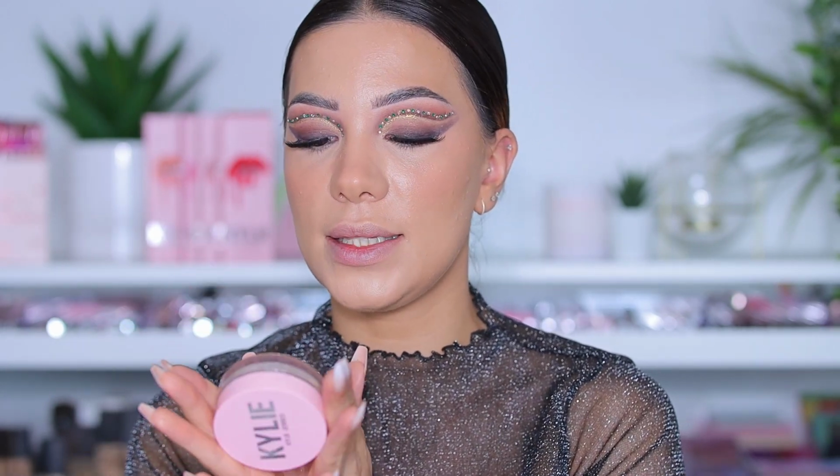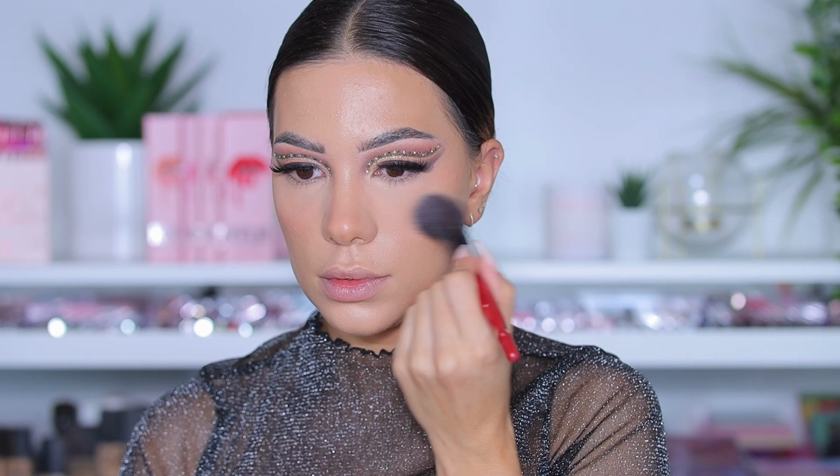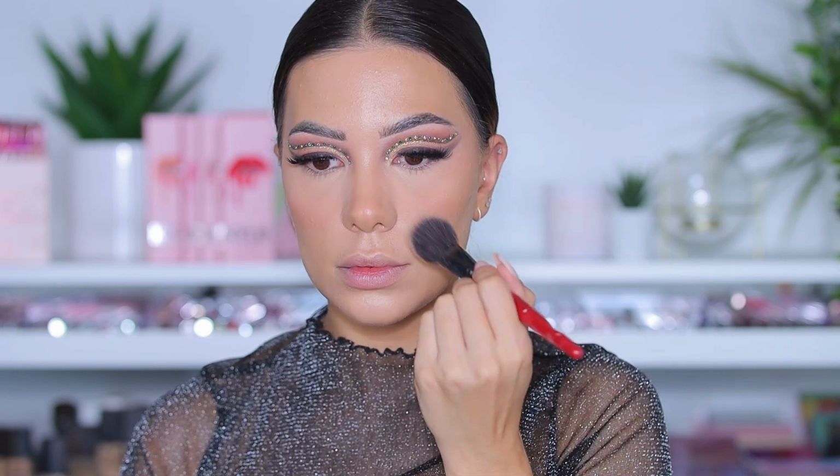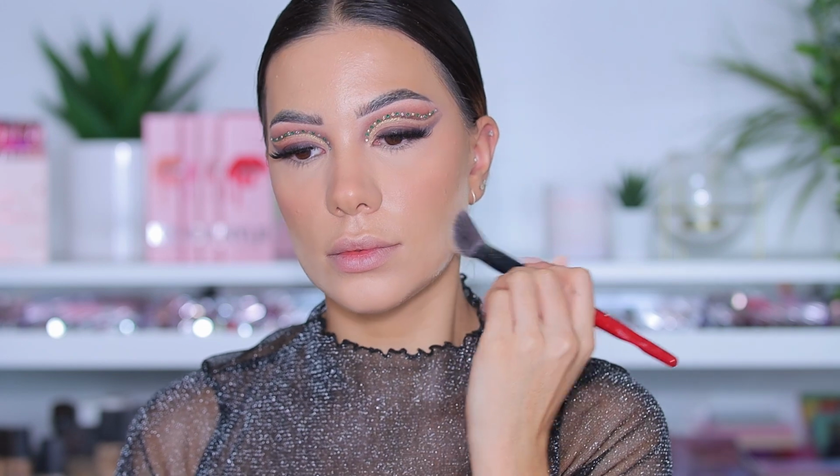Oh, that's so pretty. I'm gonna be setting my face now, and I have this powder right here. This is from Kylie Cosmetics. It's the setting powder in soft pink, and is one of my favorite setting powders ever. I love this one. It just makes my under eye so velvety and so smooth. This one and the Huda Beauty in Cupcake are my favorites.